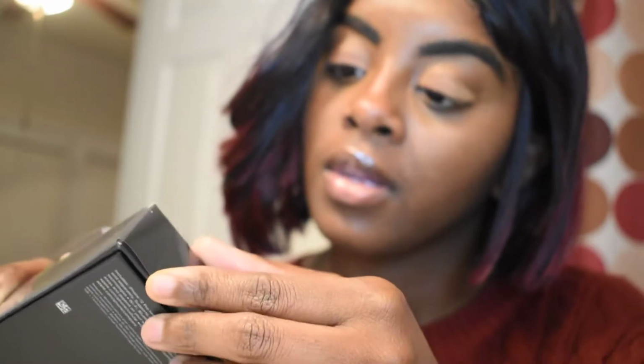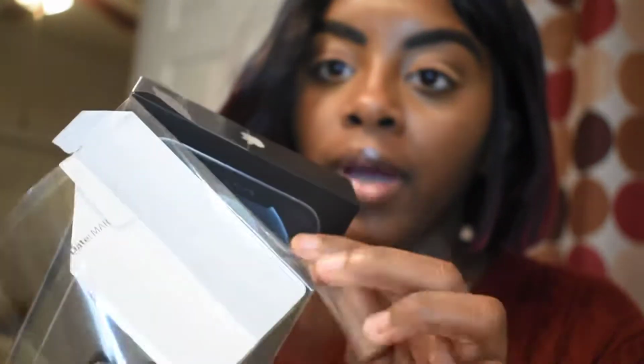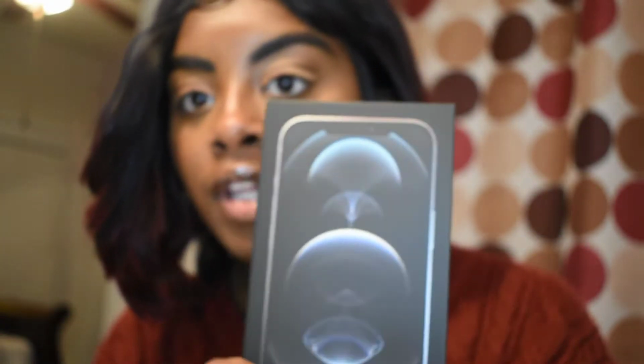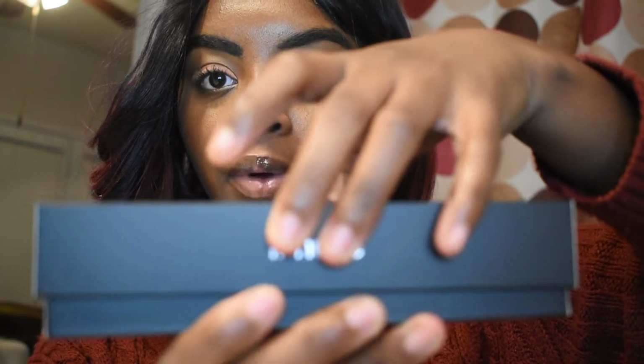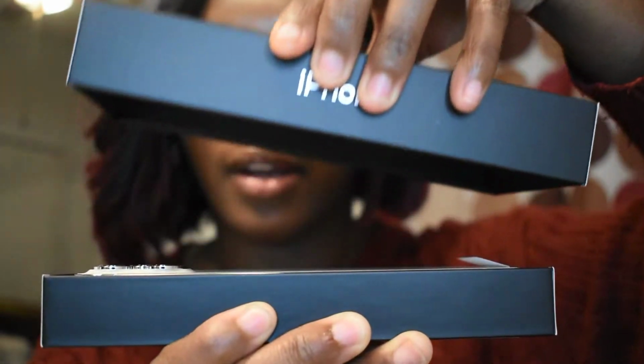Y'all, this is the first time ever I bought an iPhone. Straight out the pack. Brand new, right? Brand new, you guys. So this is what the outside of the packaging looks like. So I'm just gonna focus it in. There we go. So I'm just going to open it up and see what we have. There we go. Let's do it.